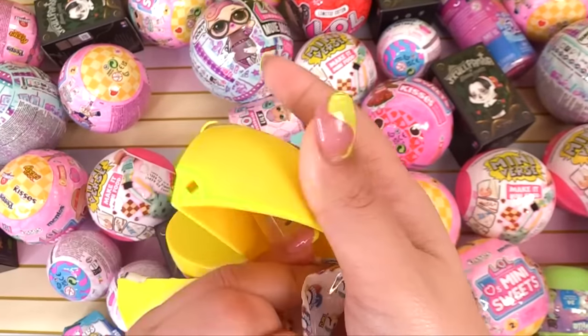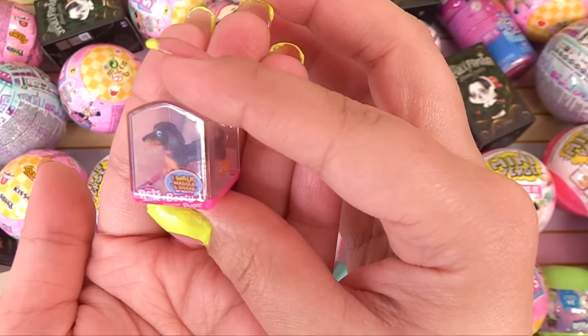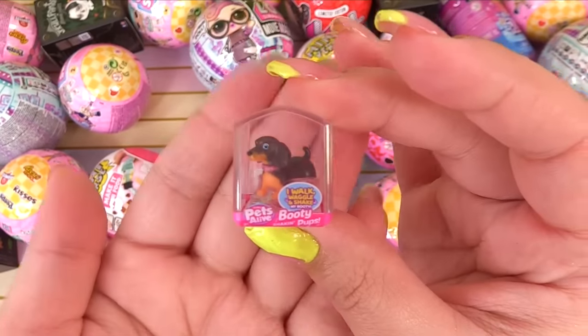Okay, let's go for this last slice. What have we here? We have some type of puppy. It's a Pets Alive. I walk, waggle, and shake. Oh, booty shaking pups. Oh my goodness, it's a booty shaking pup. Do you guys have the bigger version of this?